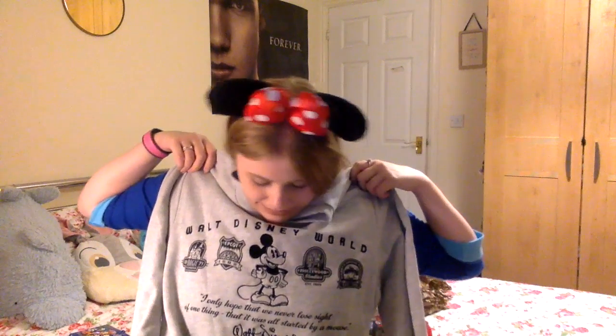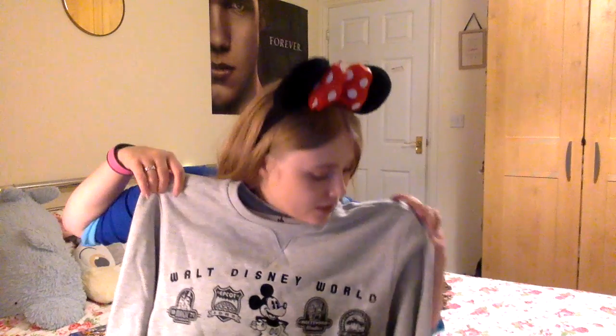It's a small men's, so I just thought it'd be baggy and cool to wear around the house and stuff, because I'm all about baggy jumpers. So I'm really happy with it, and I'm so excited. I'm so excited to wear it.